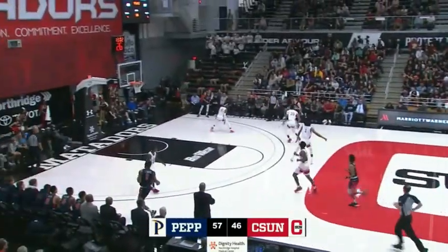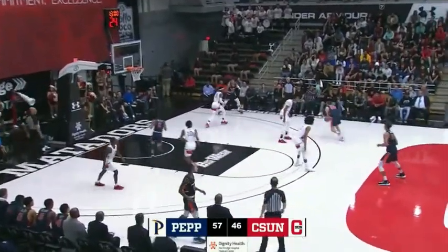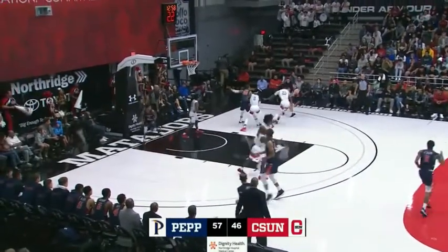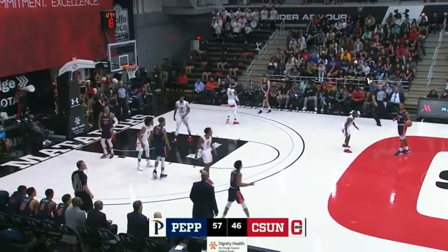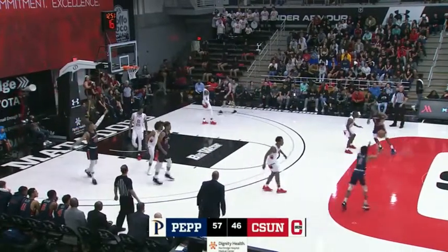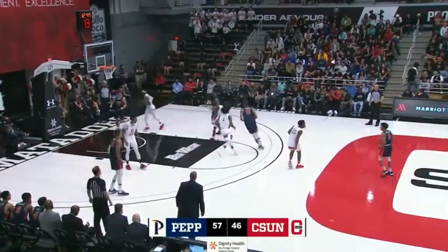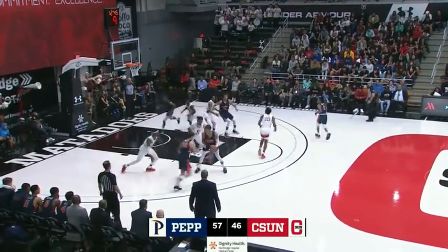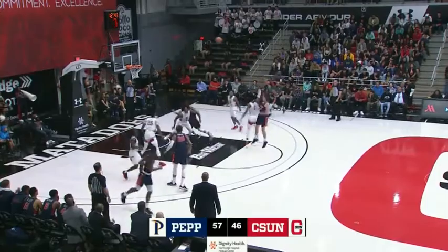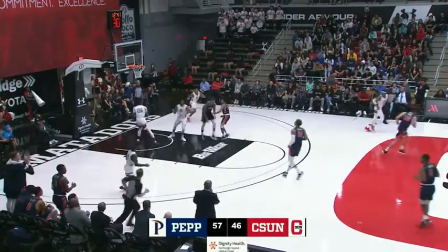Polk zips it ahead to the right side for Chavez. Chavez, little hesitation move on the dribble. Now he's on the right wing. Chavez inside the three-point arc. Resets with Jade Smith. Front court right about 35 feet out for Pepperdine. Pepperdine 57, CSUN 46, under 13 minutes to play in regulation. Polk in front. Lobs high post left side for Cameron Edwards, hands it to Chavez, sweeps to the right on the dribble. The 18-footer is off.